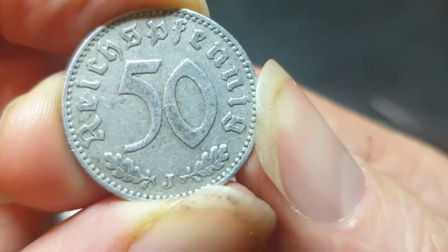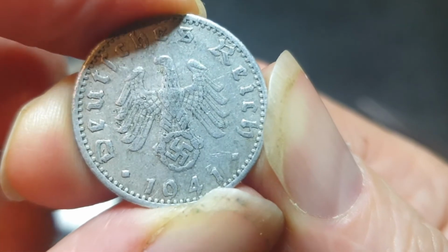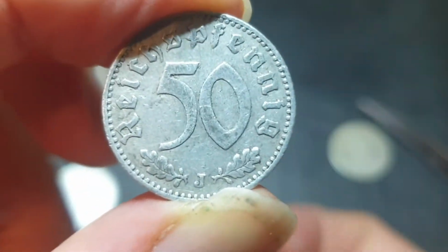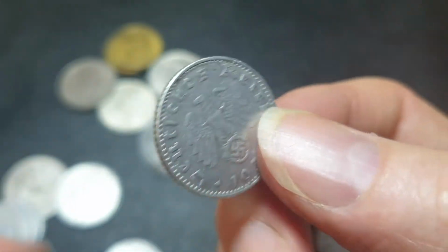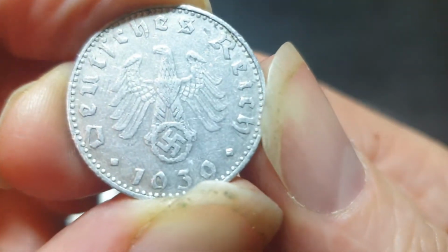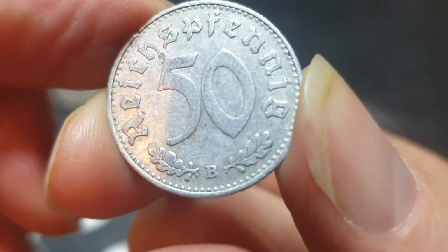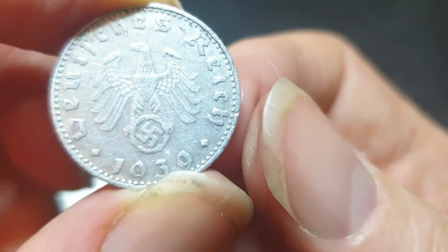Okay, here's J. 41. 4.1 million. But this one's in not as good condition. But because these are actually all pretty much in demand, I shouldn't have too much problem selling these if I wanted to, but I really don't want to sell them. They're actually nice. So 39B, 5.5 million. So that's Vienna mint.